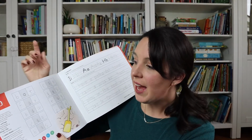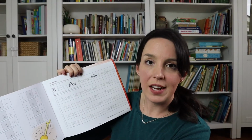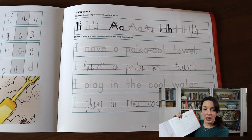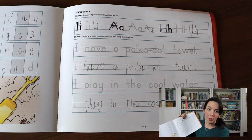Once we're finished with that, we check off the letter boxes and we move on to one more page of copy work. Now, I could see that this could maybe be overwhelming if you were doubling up lessons. That would be a lot of copy work maybe for your child, but Mariah likes copy work, so she didn't mind doing it twice. And that is the end.